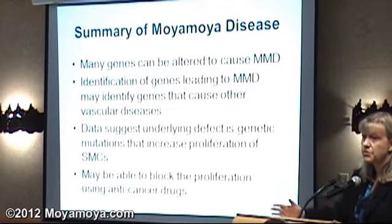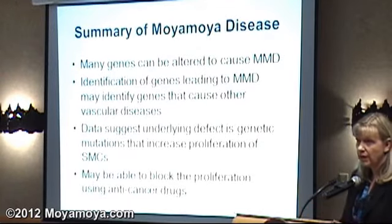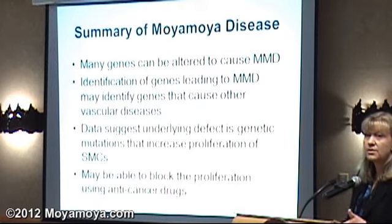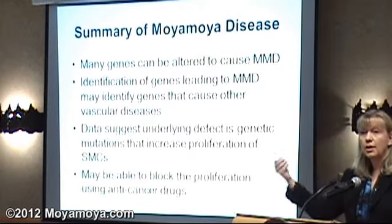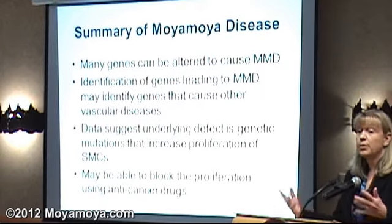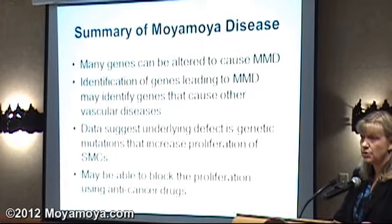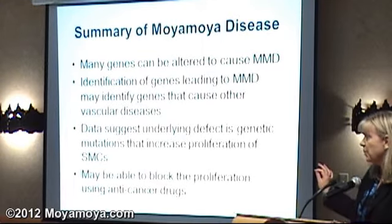So my whole research is focused on vascular diseases that if we know who's at risk, we can prevent problems in those individuals. And so our data is beginning to suggest that these alterations in these genes increase the smooth muscle cells growth rate, or proliferation rate as we call it, and that we may be able to block this proliferation using anti-cancer drugs at a much lower dose than we use in cancer. So that's where we're going.